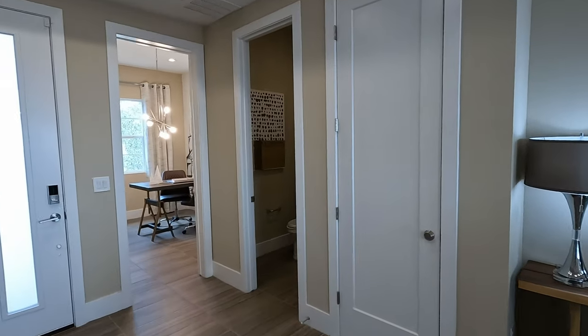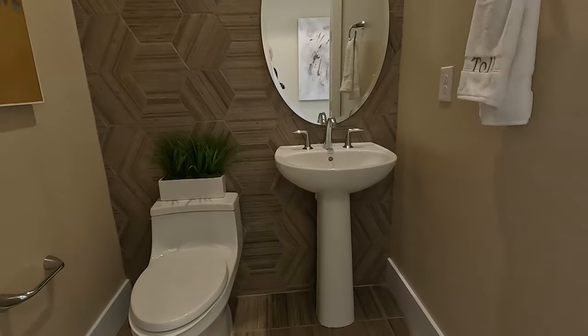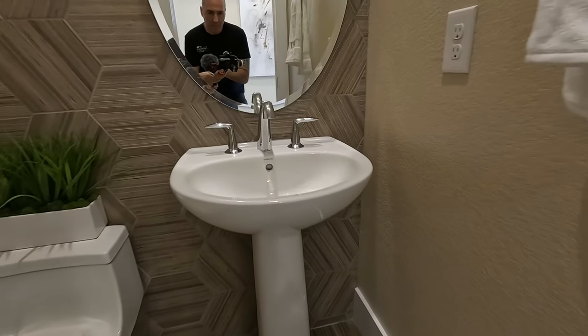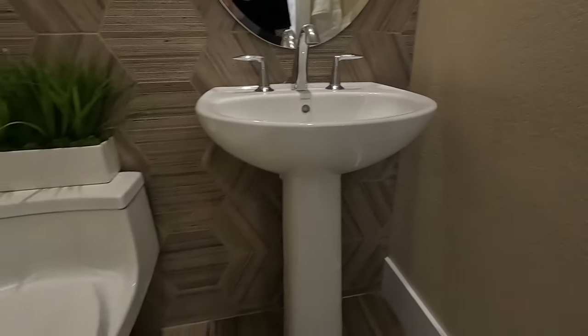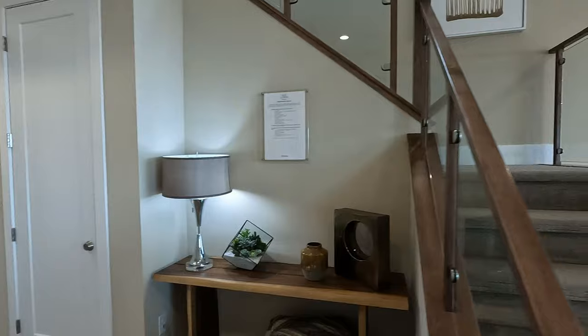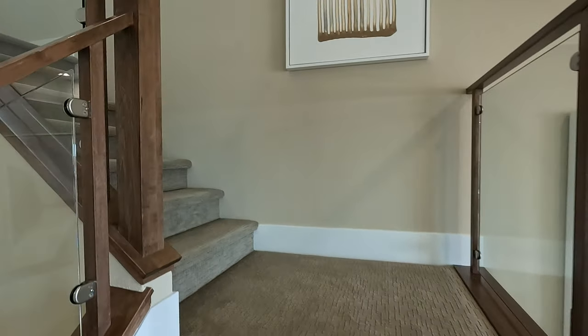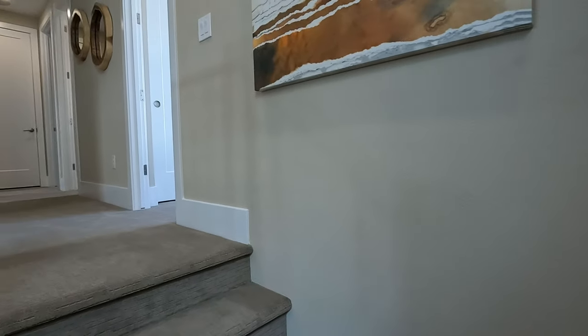Now before we head upstairs, let's take a quick peek here at the powder. Upgraded, you got your pedestal sink. Upgraded hardware, upgraded toilet. This is Toll Brothers. Welcome to their models. Yeah, I'm guessing this is a coat closet. You probably have audio video in there, nice little nook. Now let's head upstairs. Looks like we have one, two, three landings on the stairs.